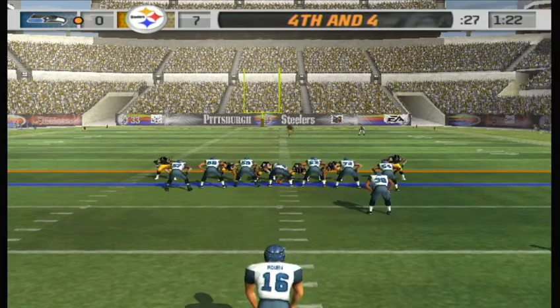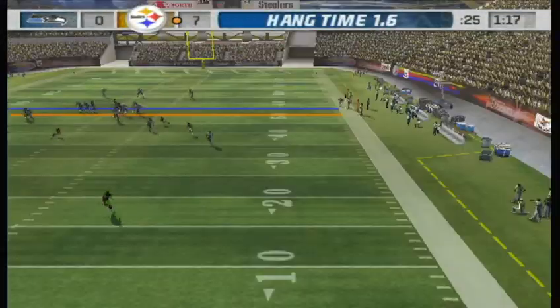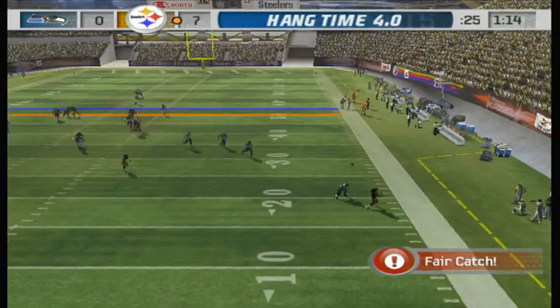Rowe comes into the game for the punt. Colclough back to return. And he signals for the fair catch.